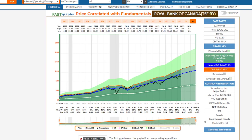With my next example, I'm going to look at a more traditional dividend growth stock, the Royal Bank of Canada. And here I'm looking at it on the Toronto Stock Exchange and in the Canadian, or country of origin, currency, because I think it's important. I want you to see the consistency that this company has generated.